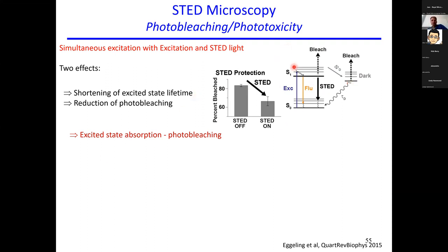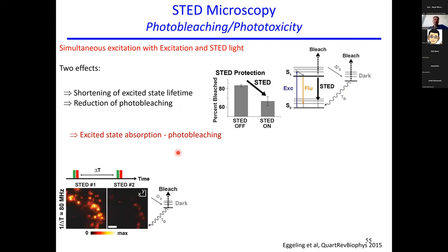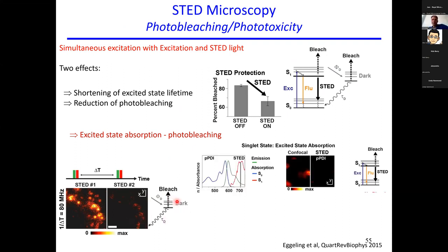And when it's in excited states, the dye has so much energy that it immediately reacts and is photobleached. So we have to avoid this excited state absorption. The moment you have something in your sample that is absorbing the STED laser, you have a problem. This is shown here, because you photobleach them immediately. This was nice work by Stefan Hell's group and his dyes long time ago. We reviewed this once in our 2015 review.